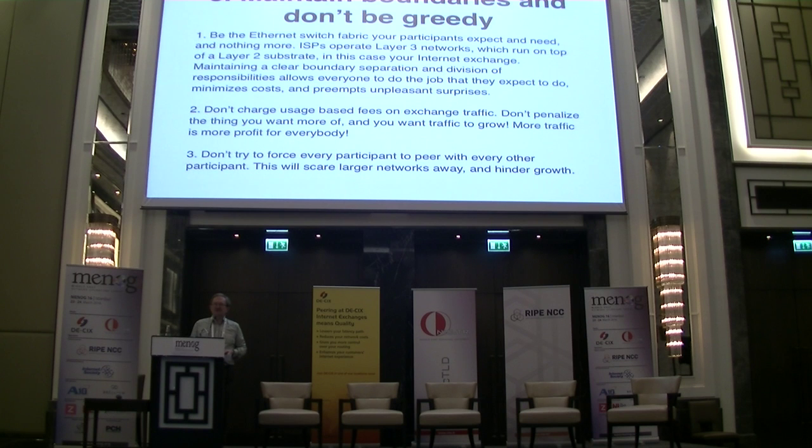Here's a controversial statement. Of course you can charge fees based on port size, but you don't want to penalize the thing you want to encourage. You want to encourage the maximum flow of traffic through your exchange point. So it's very important to make sure that as the volume increases, your average bit cost price goes down.